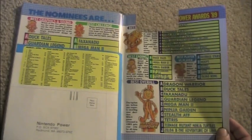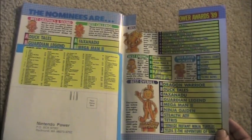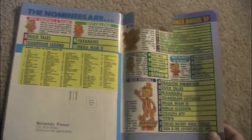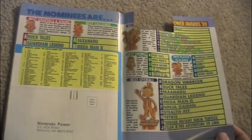And let's cut out. You can't see that. Best ending, DuckTales. Best player versus player, Baseball Stars, awesome. Best overall, Dragon Warrior. Interesting. DuckTales is there, but it's not the highest. Mega Man. Cool.